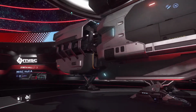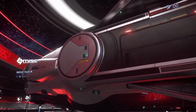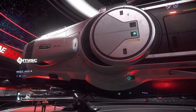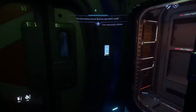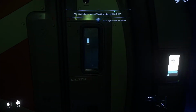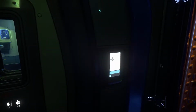The Hull A. They finally added this ship. It's really nice looking. And obviously it's the more updated ship, so let's have a look, shall we? The Hull A. Tell you the price in a second. It has a similar cabin to the Prospector, but a little bit bigger, which is very surprising, by the way. And it's more updated. I haven't seen an updated MISC ship in a very, very long time. No one's seen an updated MISC ship, actually, in a very long time.